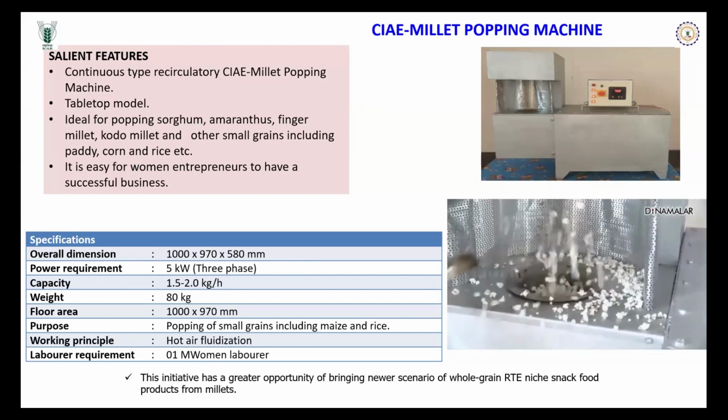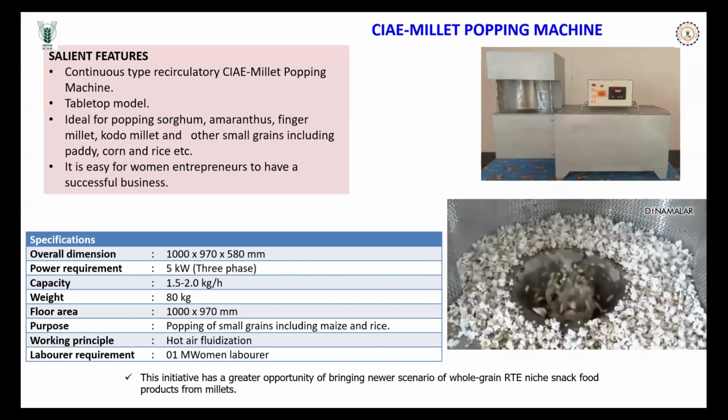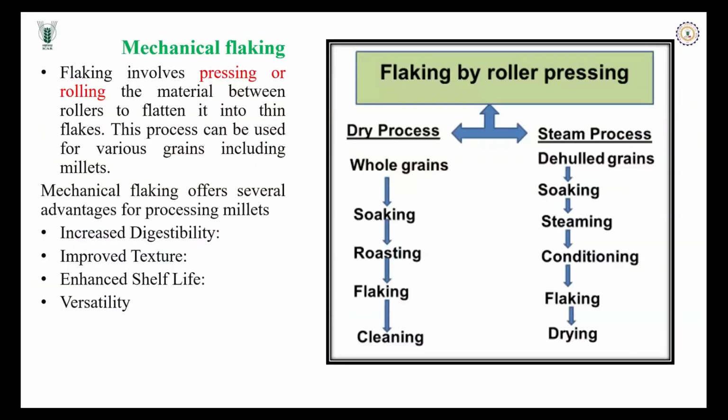So I just wanted to inform you regarding the different things. And another product that is catching up is flaking. Now, flaking is basically we are doing this.